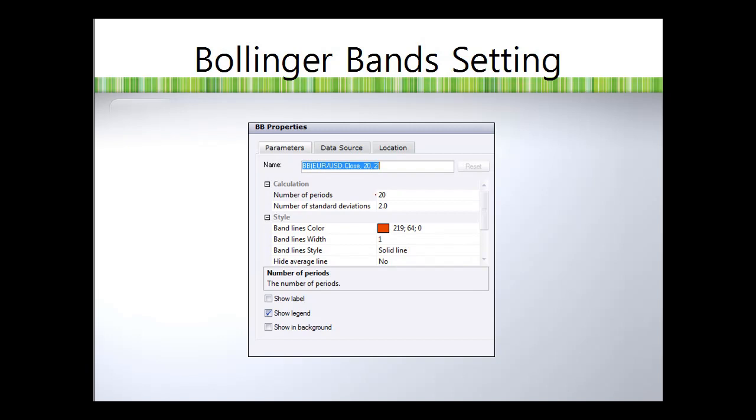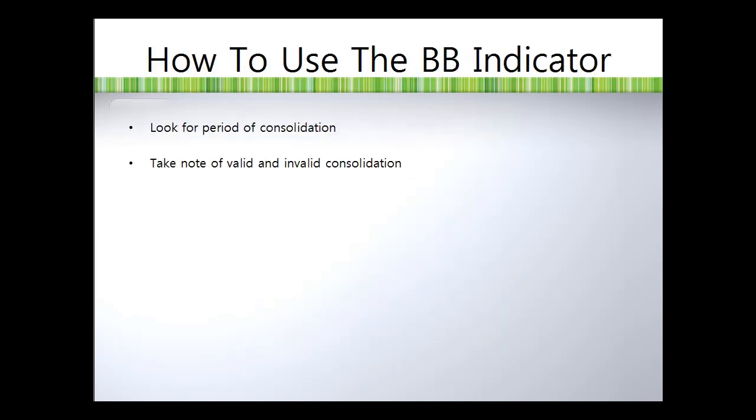For this Bollinger Band, the number of periods that we use is 20, and the standard deviation is set as 2, which are the default settings. Therefore, you don't have to change anything on this indicator that you plot in the platform. You just have to make sure that the period is 20 and the standard deviation is 2, and that's enough. So what are we going to do with this Bollinger Band is something that you will want to know.